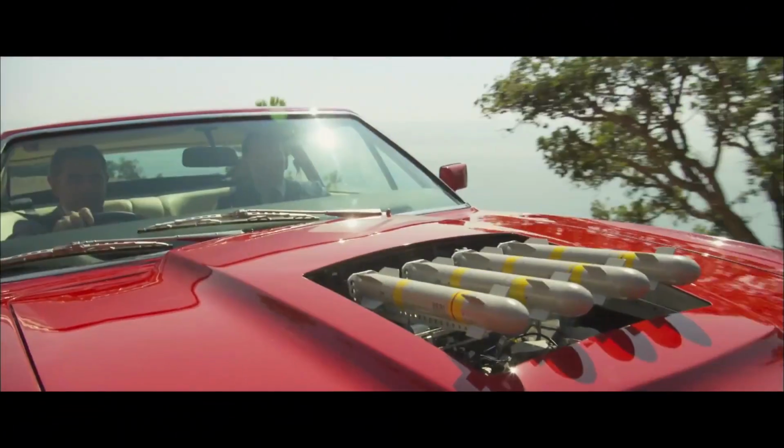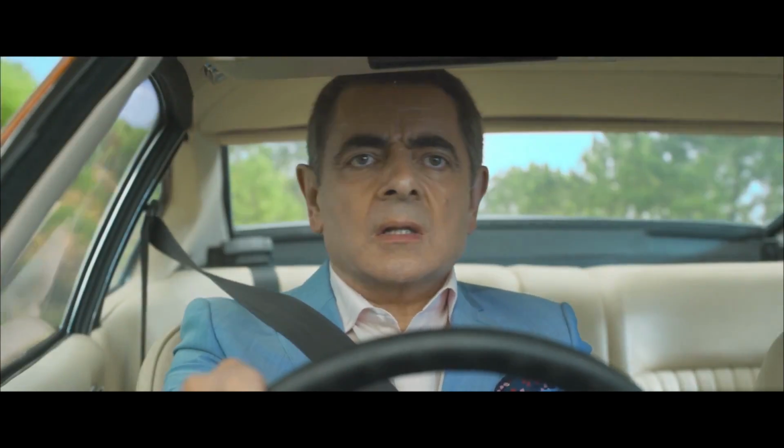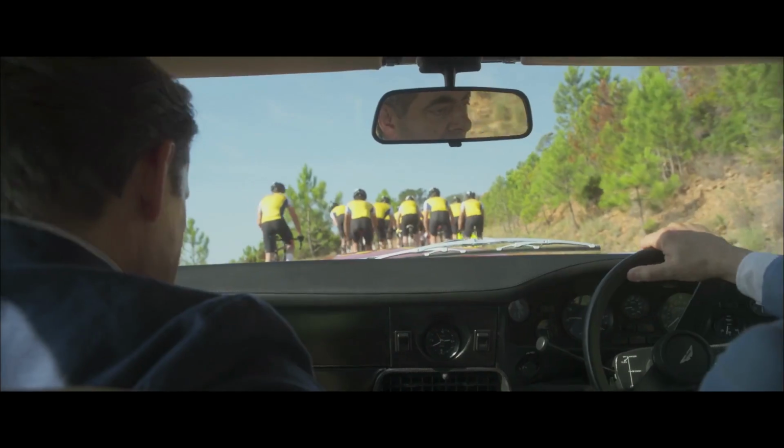Arm the missile. They're just cyclists, so... They're French cyclists, Bob, and they're obstructing Her Majesty's Secret Service.